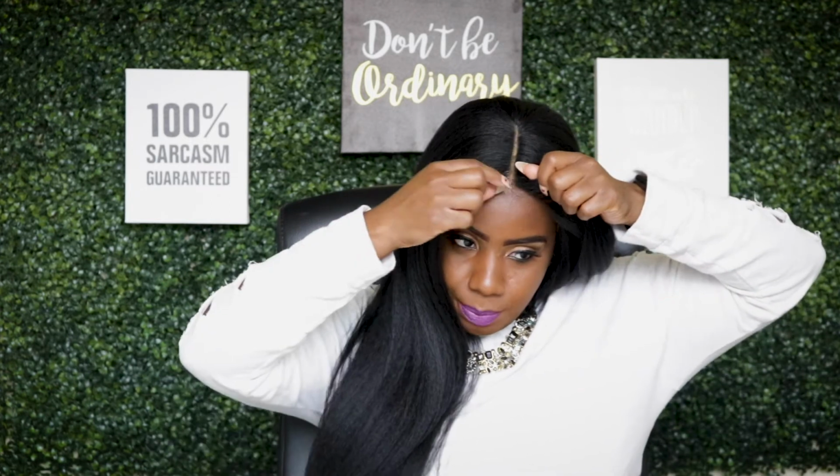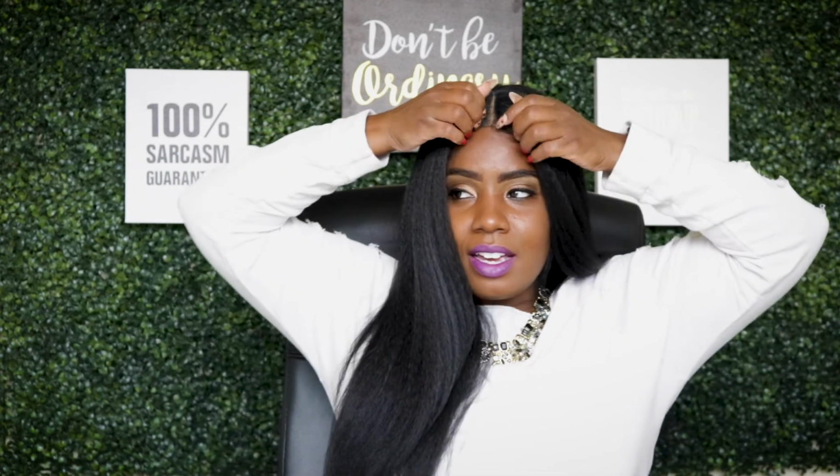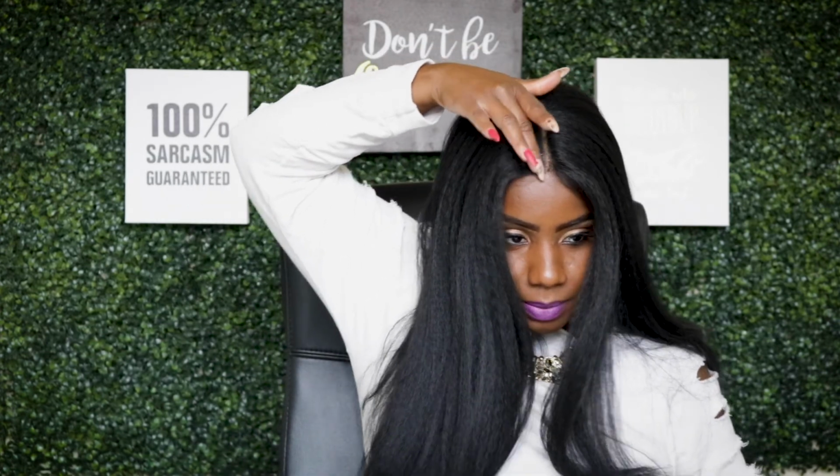I feel like I should pluck these weird hairs right here. Maybe I just moved to the wrong side. That needs to get plucked. I got a little bit of concealer on the hair that I need to wipe down.